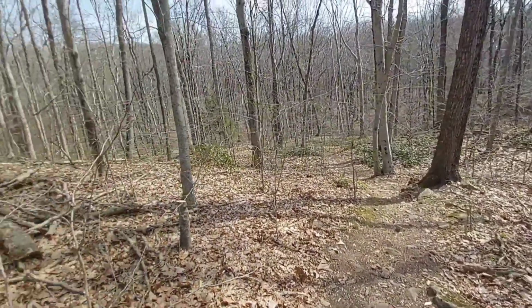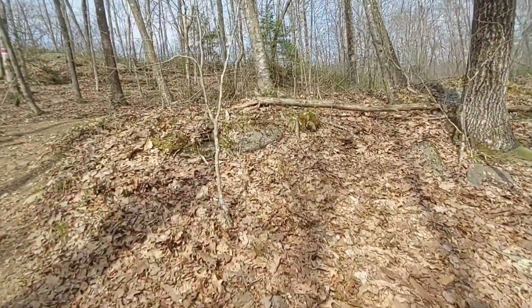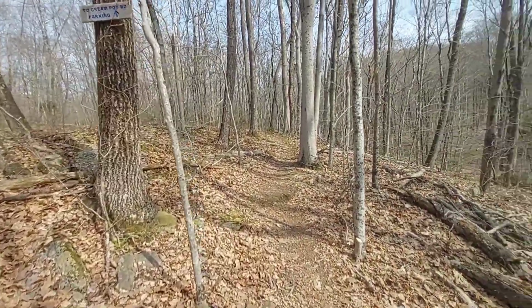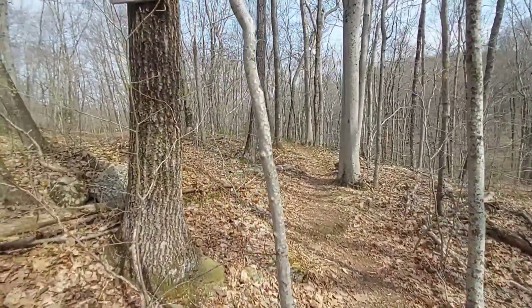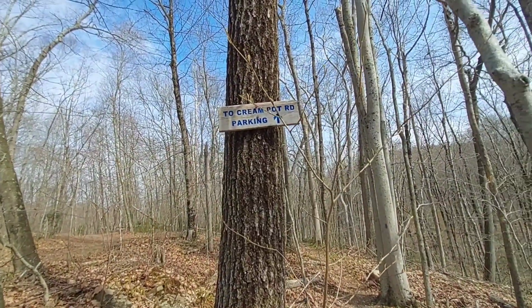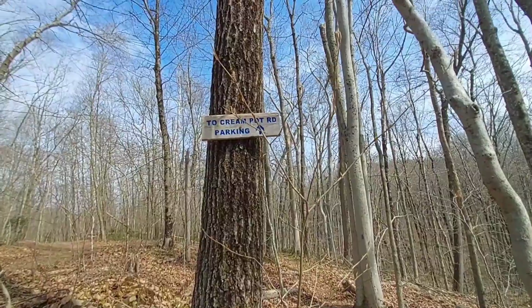So parking along the New England Trail, especially around here, is scarce. There's a lot of road crossings that say they have roadside parking, but there really isn't much. So I chose to park at Cream Pot Road in Durham here. There's plenty of parking there, at least on a weekday. I had no trouble getting a spot. There's probably room for 20 cars there.